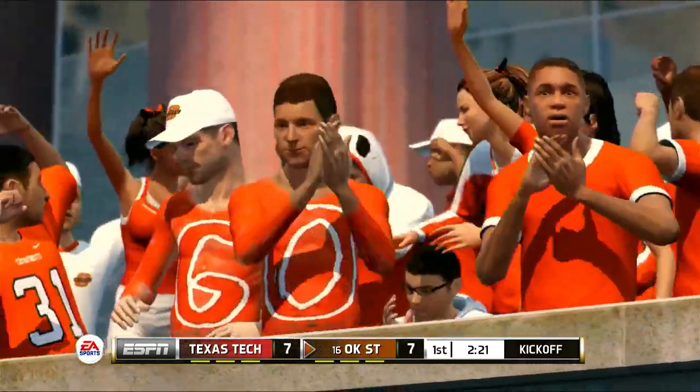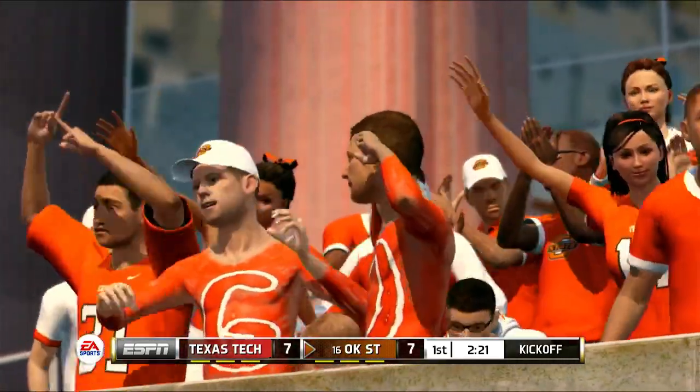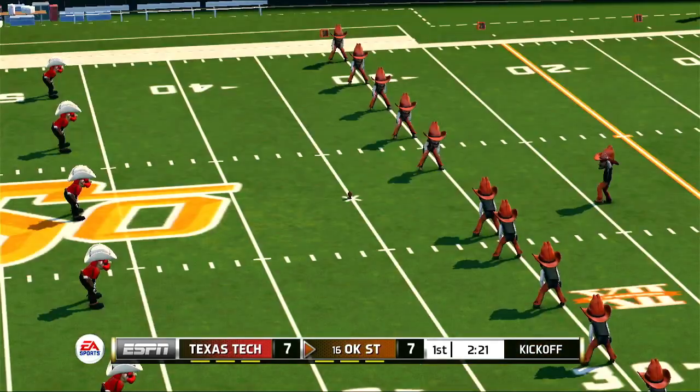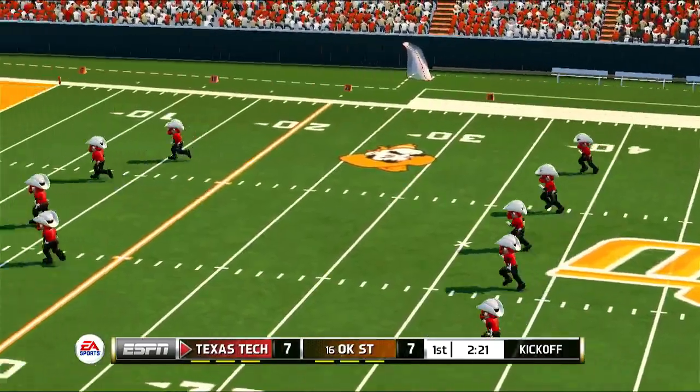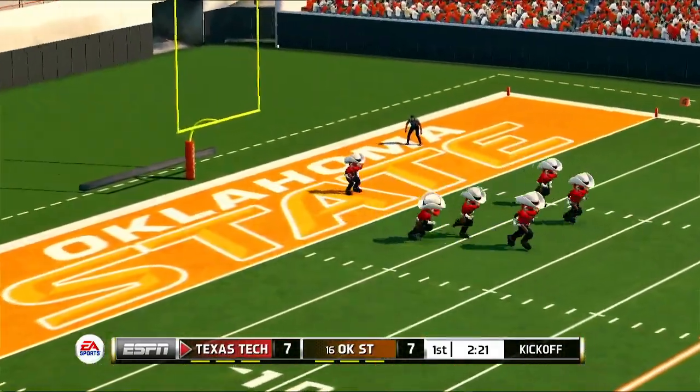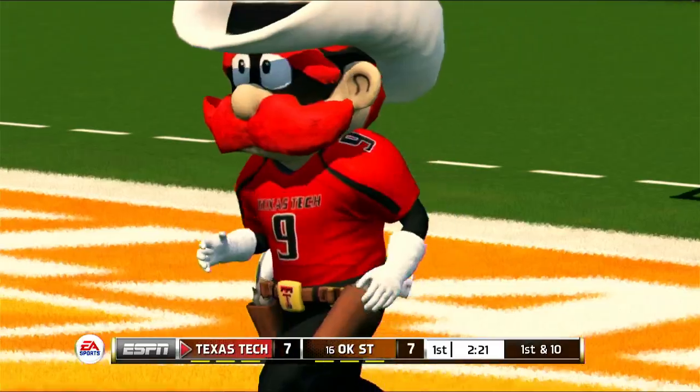You know, when you can throw the football as well as these guys can, you don't necessarily always have to have a balanced attack because you're so proficient at throwing the ball. And it looks like they're ready for the kickoff. Nice kick, plenty of distance. This one's going to be down in the end zone for a touchback.